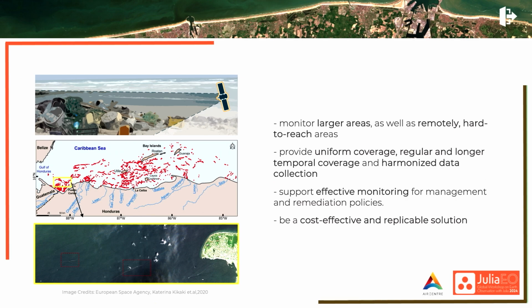Of course, this technology is still in an early phase of evolution for such a purpose, but it holds a lot of promise, because satellites can keep an eye on much bigger areas, even those that are really hard to reach, off the coast for example, and especially the ones not reachable by on-site observation. It helps to fill the gaps where we don't have many on-site observations, and gives us constant, regular, and long-term data, which helps to manage and foster clean-up activities of marine debris.